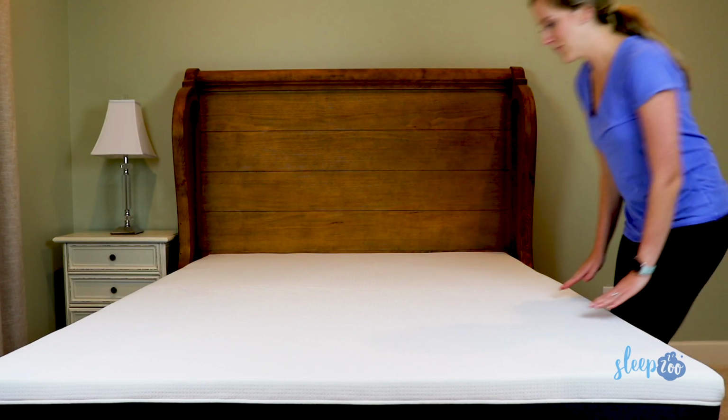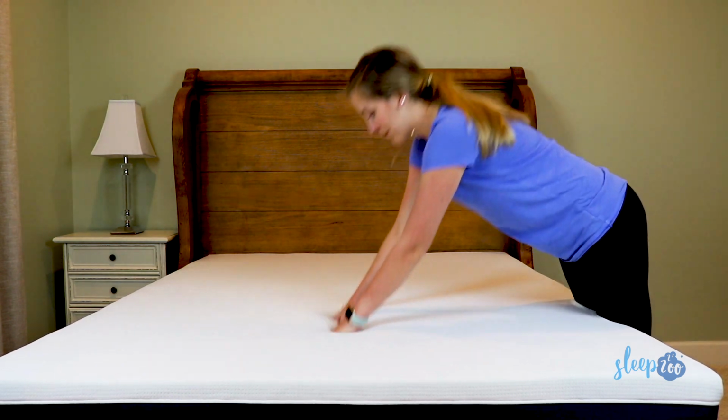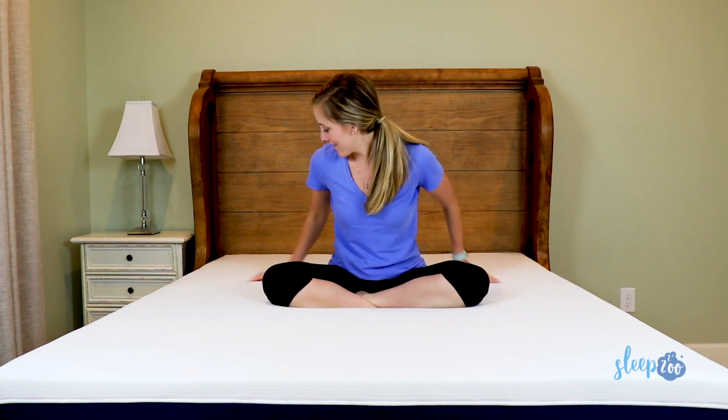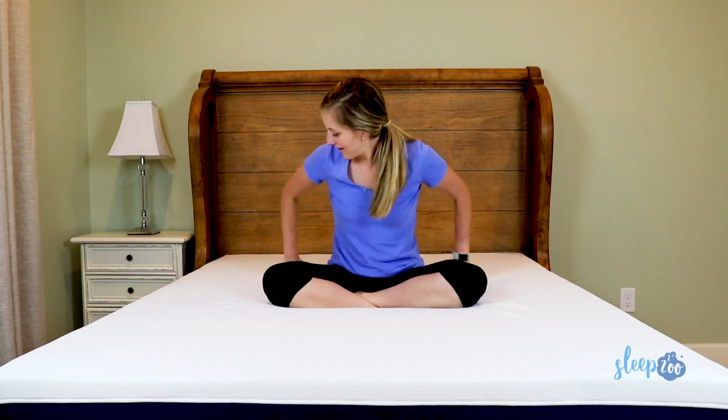Finally, we have the cover. The Helix cover features a simple but comfortable knit design. This cover helps protect the bed from damage and stains while increasing comfort for the sleeper. Helix also sells optional mattress protectors for additional protection.